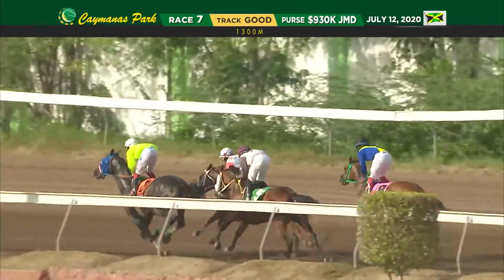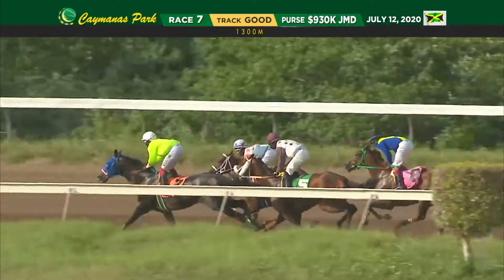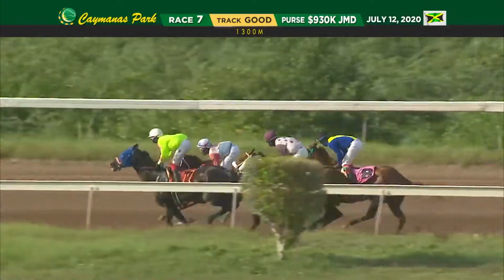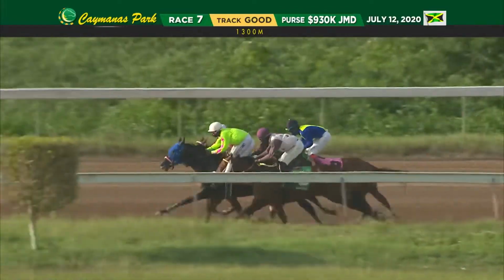Then we have a break back as they leave the half-mile marker to Sea Cruise. And last of all, it's Coco Chanel. Crafty and Ready has the lead. She's a Hit just there too. Just about a head separates them. Solid Approach and Eagle One right there.